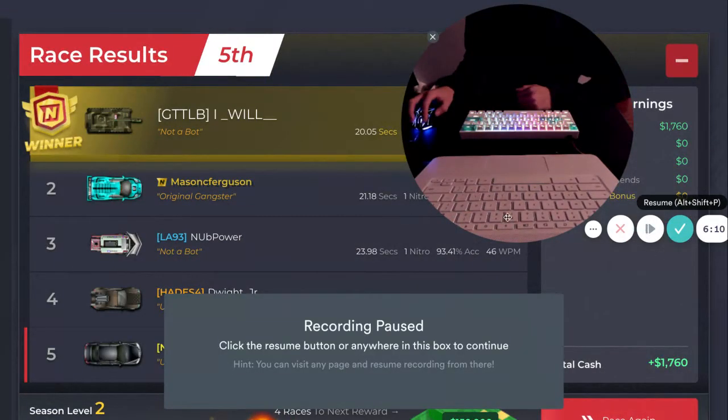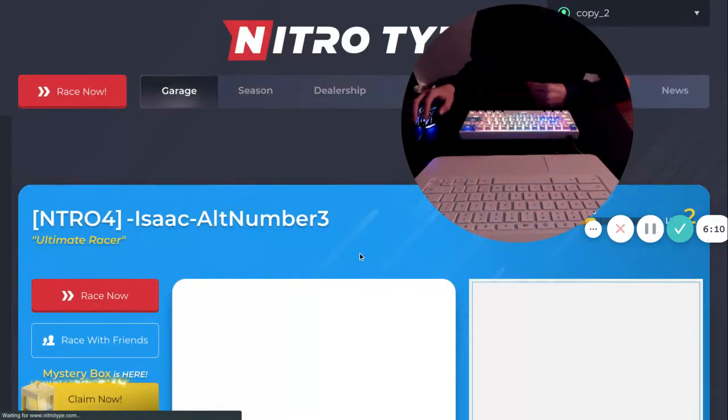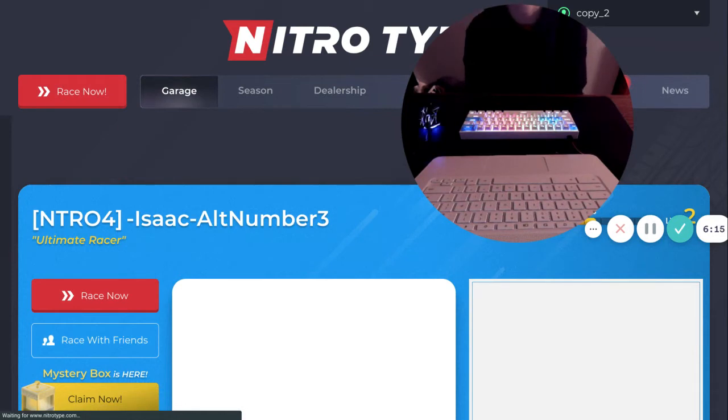Okay, so we're back at my garage. Of course, this is not my actual garage. This is my alternate account's garage. I have like, I don't know, four or five alternate accounts. I have like an official one, and then I have a few others.